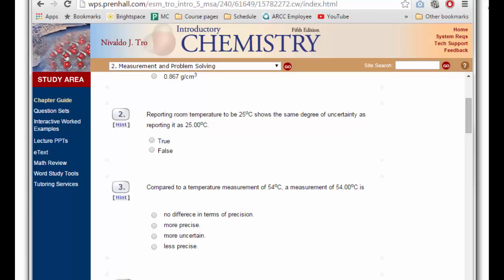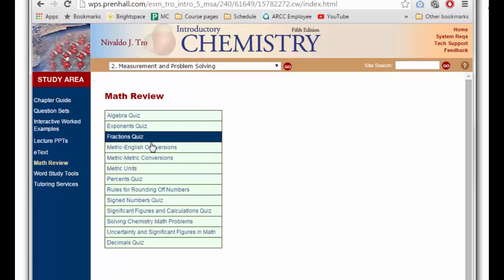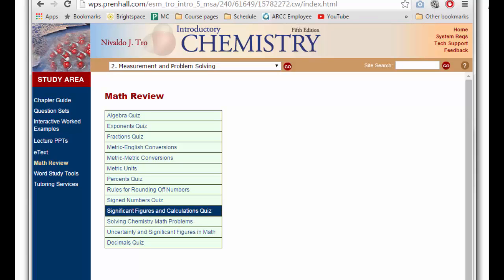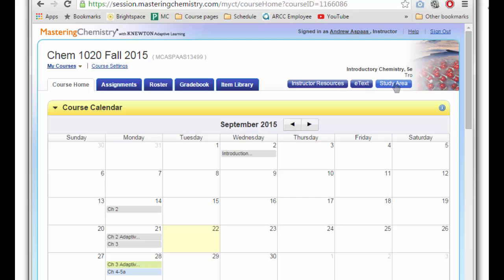So it's an extra little bit of practice, but also math review. If you're having trouble with English metric conversions, metric units, stuff like that, those will be especially helpful for you. Solving chemistry math problems. So all of this was in that study area. Okay? It's just a button that said study area right there inside of Mastering Chemistry that you can use.